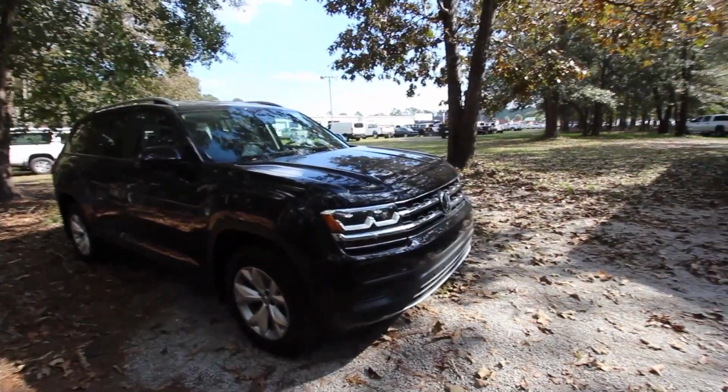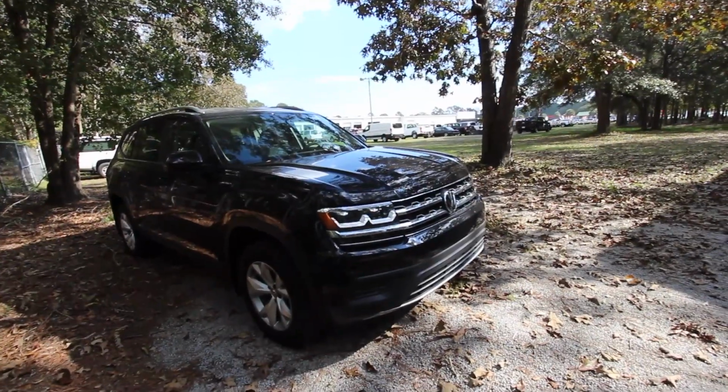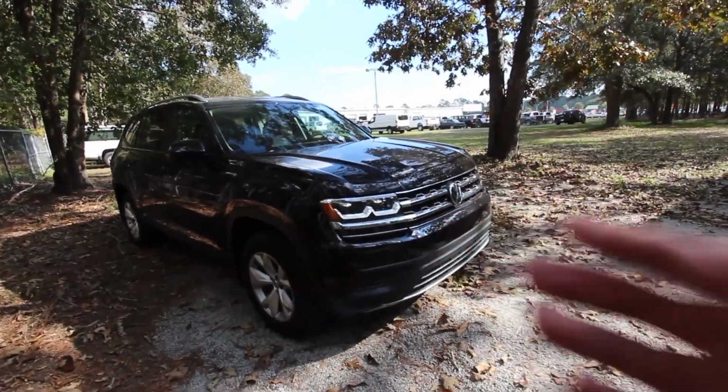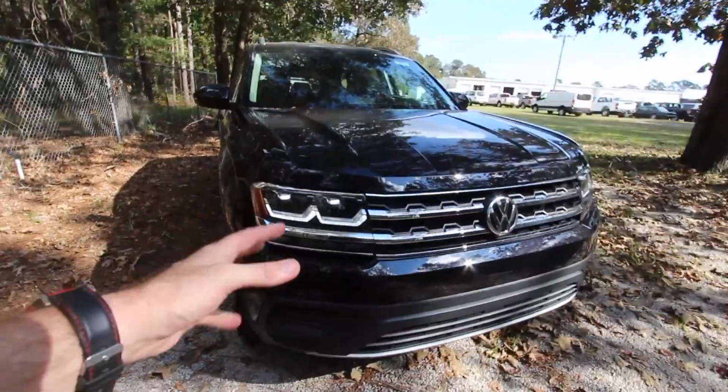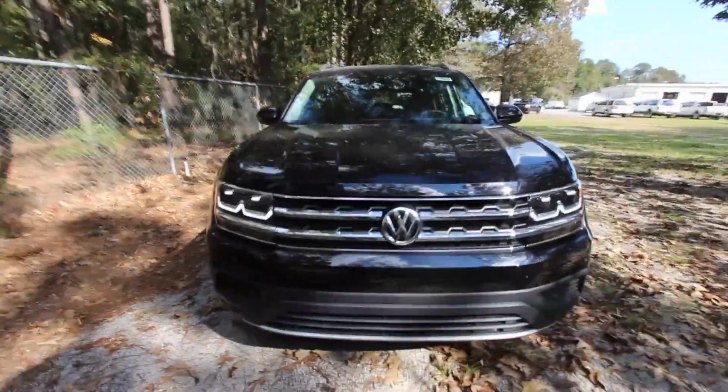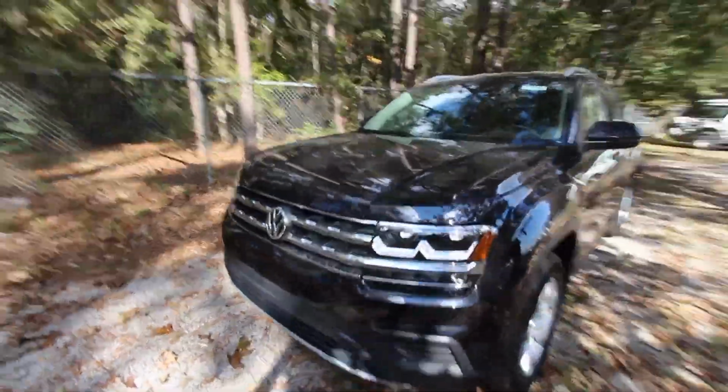A lot of car brands, if you get just the base model, the S or whatnot, they'll give you just regular halogen headlights in there. Volkswagen is going to keep it real and still give you that trademark LED headlight look on the Atlas. So that's nice.